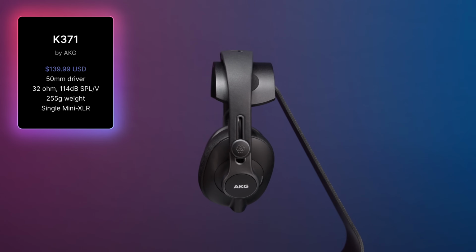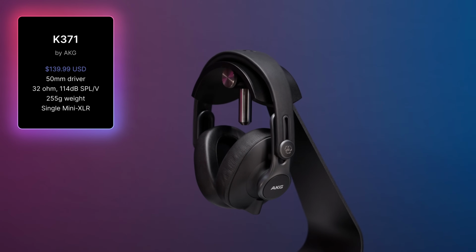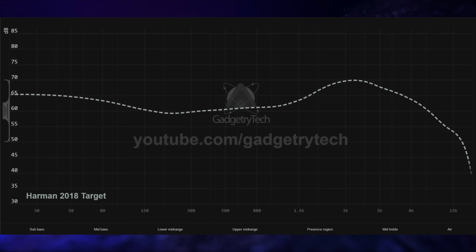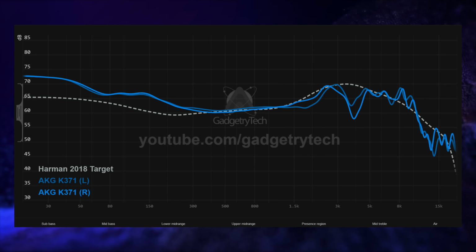The AKG K371 has been a top recommendation by audiophiles for years, mainly due to the reason that it's tuned amazingly well. When I say tuned well, what do I mean? Well, there's a target called the Harman target, and that represents an average of preferences from a lot of user listening surveys, and that can vary based off what we hear and also what we consume. It's not a perfect target, but it's an ideal safe tune that generally pleases most listeners. The K371 is close enough to that target while still being affordable, so it's also a safe pick because it happens to play everything well.